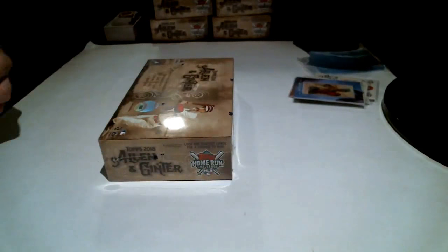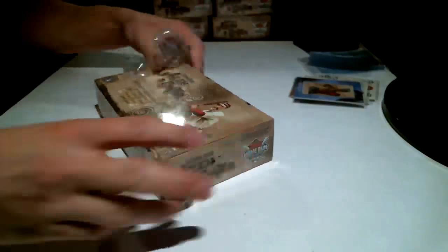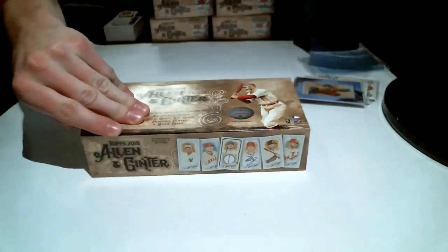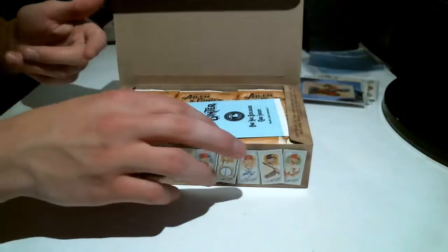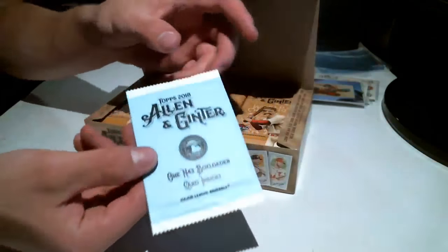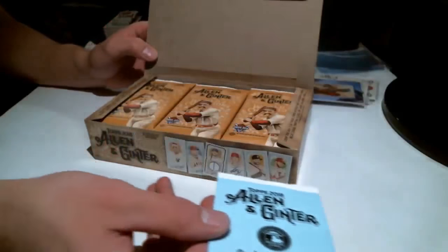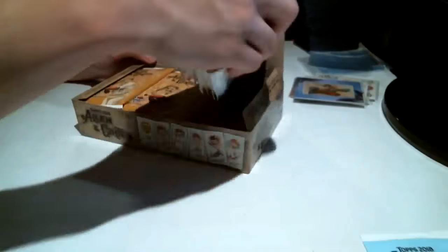On to box 3. Wow. It's like a mini box topper. Look at that. That might be an autograph. We'll find out. That's pretty cool.